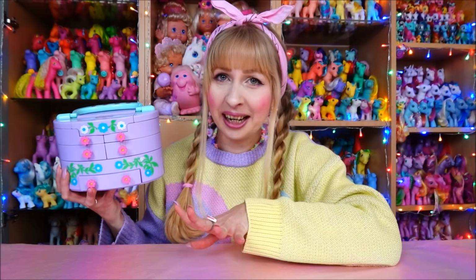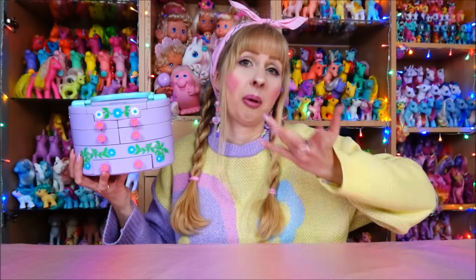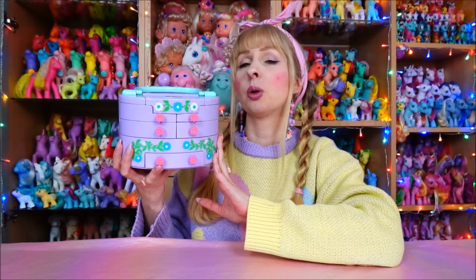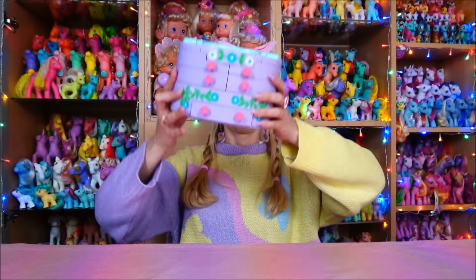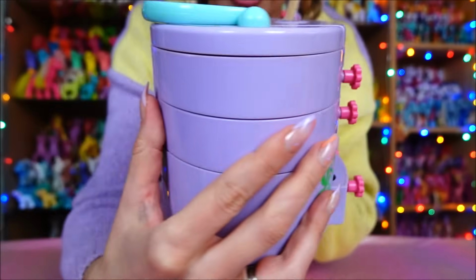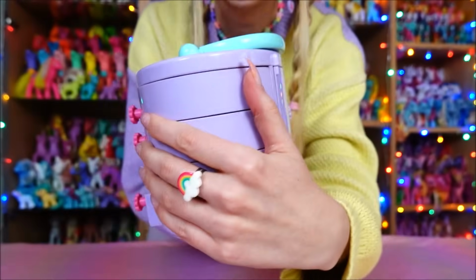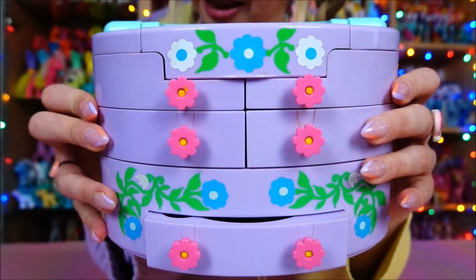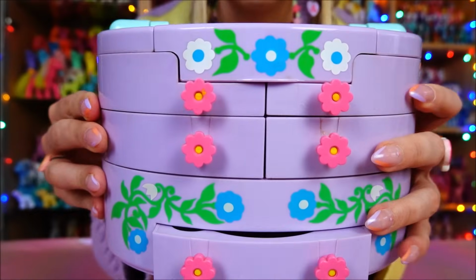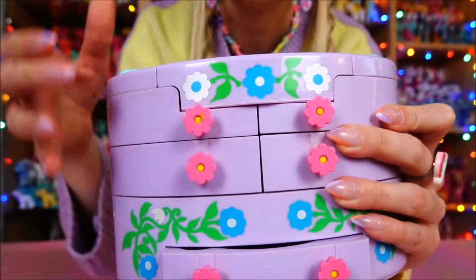Not exactly correct, still 1991, probably. It has a stamp of 1991, but this is actually the beauty case playset. It is this big chunk of plastic. I have no idea where I put it, because my Polly Pocket shelves don't have a lot of space on them anymore.